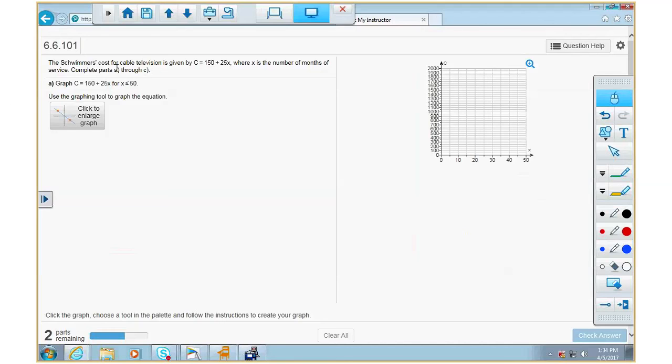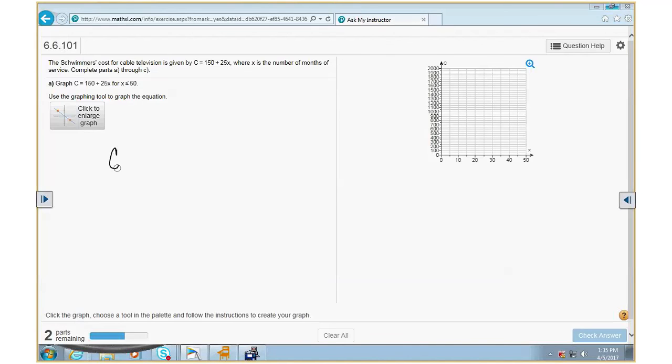The swimmer's cost for cable television is given by 25x plus 150. Turn that around so it looks like a line equation instead of the way they got it. Where x is the number of months of service, complete parts A through C. Graph this equation. Graph means you can use any method you want to. So I'm going to use the third method because that's the easiest method. So first of all, turn it around because it's not written correctly. C is equal to 25x plus 150.